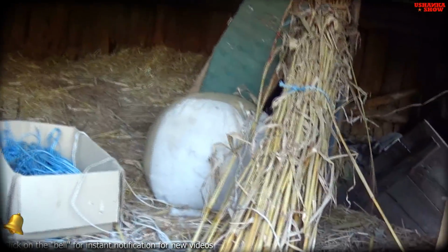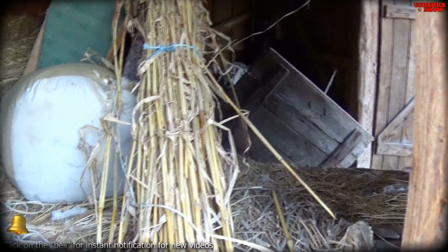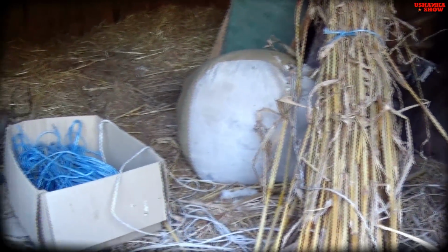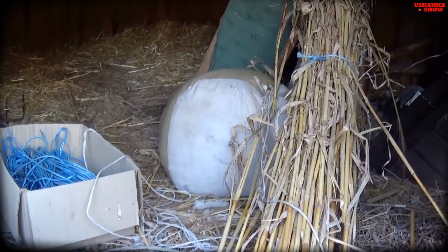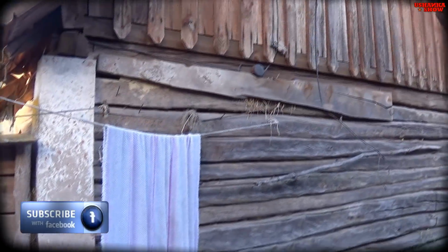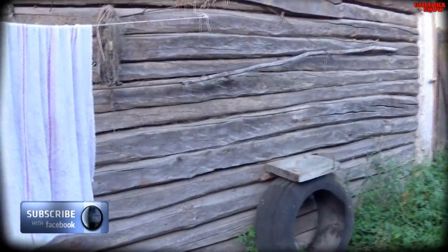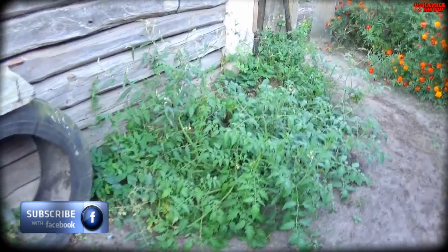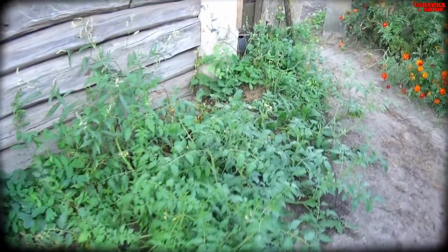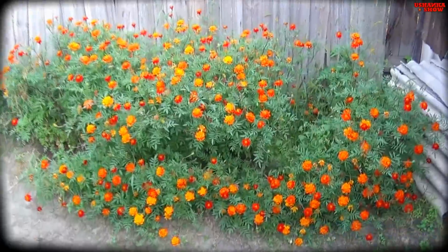This used to be a straw and hay storage, and it works as insulation for the cellar. There's a door going into the cellar. Now it's just a storage area for random things. This used to be an animal barn for pigs and a cow, but now my mom just stores her wood. Some random tomato plants. She was tossing bad tomatoes, and tomatoes started growing. And here's my favorite flower, marigolds.